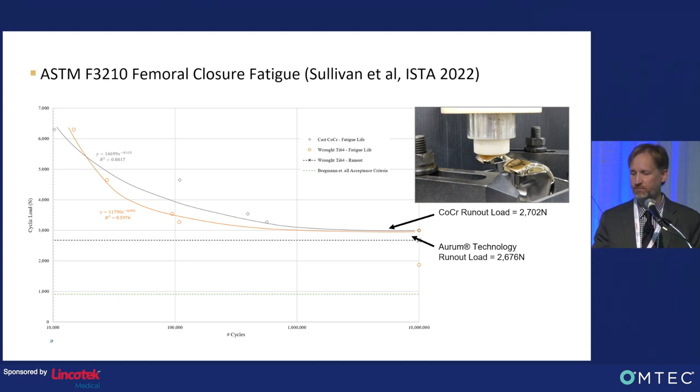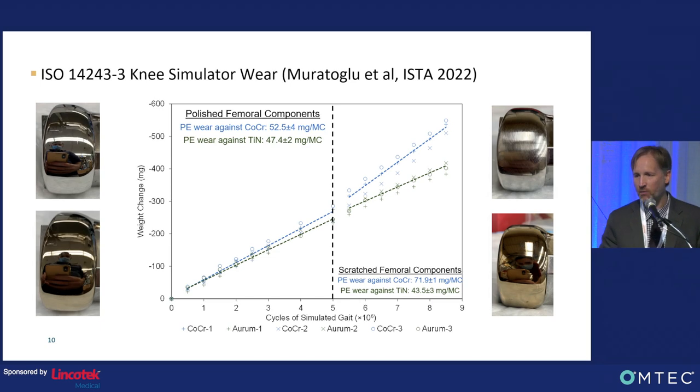So the other testing we ran was knee simulator wear testing, and we did both the pristine test and the abrasive wear test, the more aggressive wear. And on the left, you can see the pristine testing, the average wear rate for the Orem femoral components was less than cobalt chrome. And on the right, you see a significant difference between them.